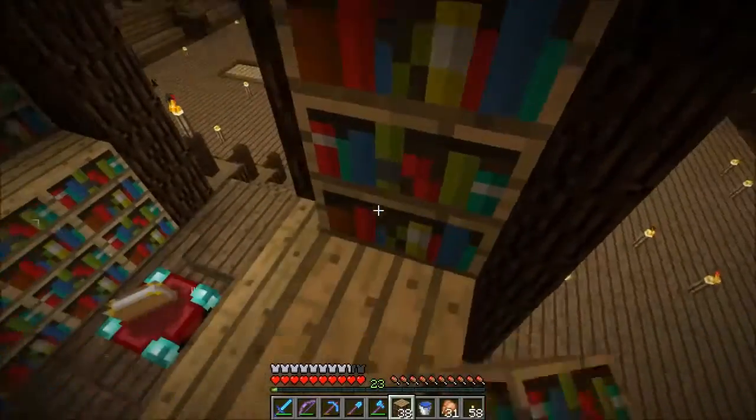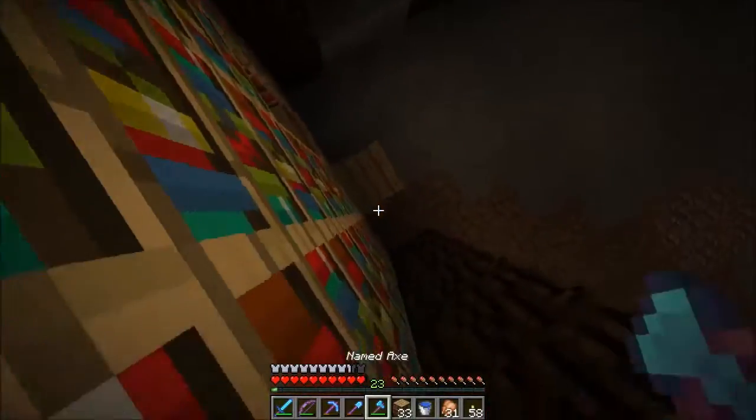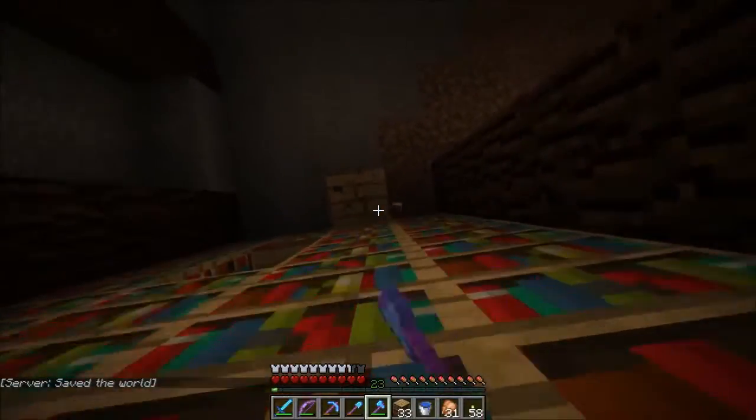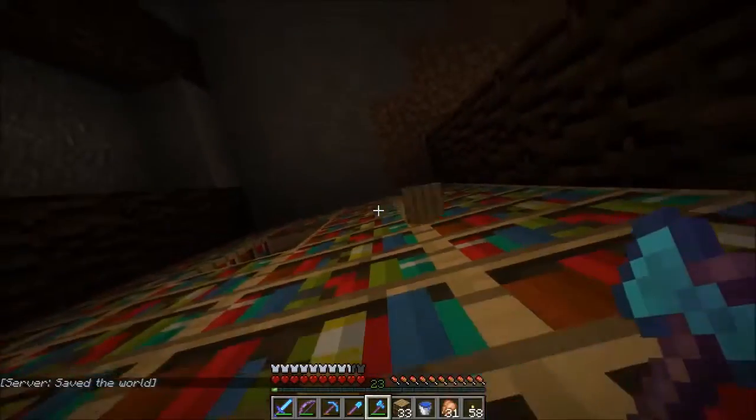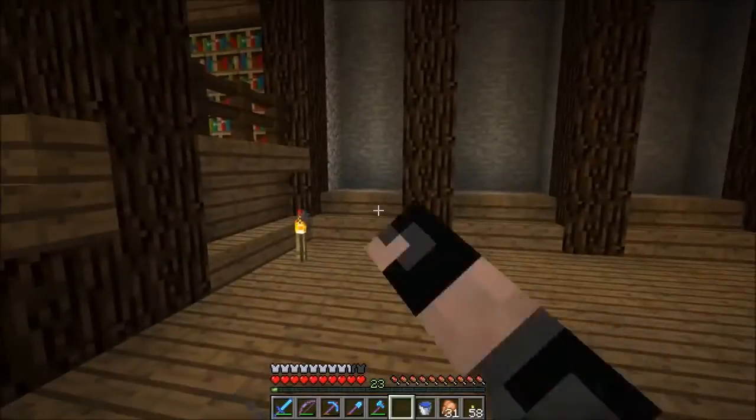Just more bookshelves. We're not gonna have anywhere near enough for... oh, I can't get that, can I? Oh yes, I love the fact that you can jump and mine things now. So yeah, how many... I'm gonna need some stairs. How many stairs do I need?